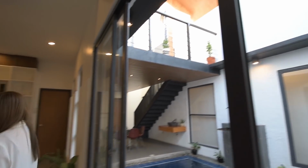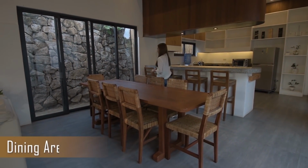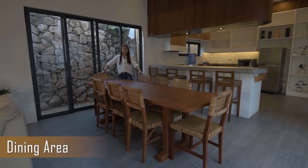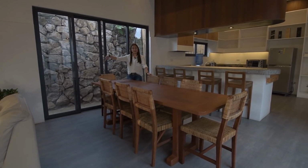And now you have this dining area. So it fits 8 seaters here for your dining table. And I really like the setup because parang talagang napaka-modern tropical ng bahay na to, right? What do you think? Comment down below.